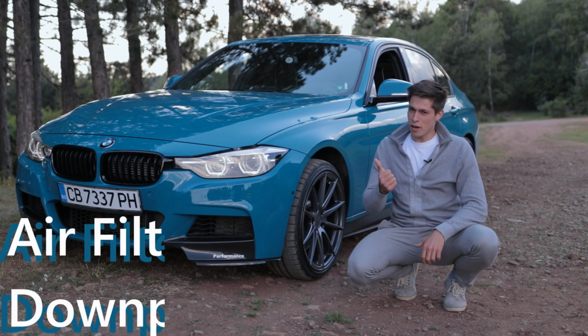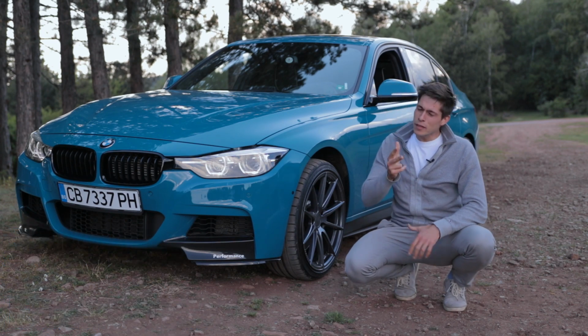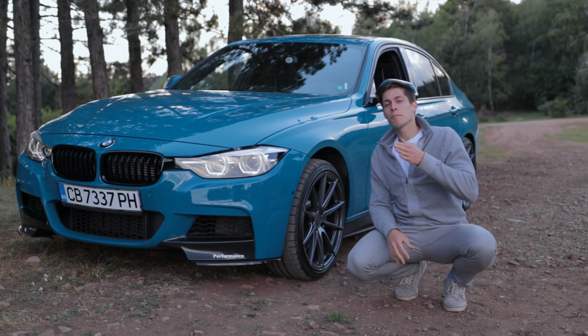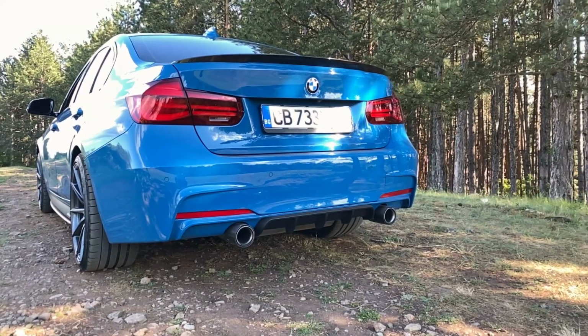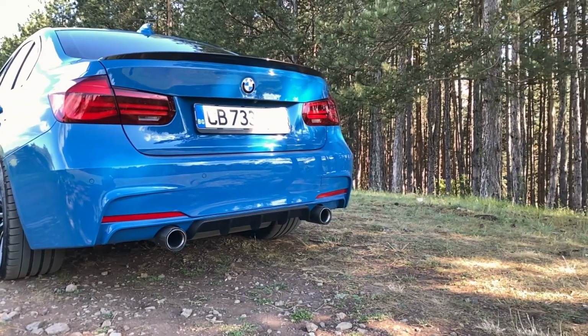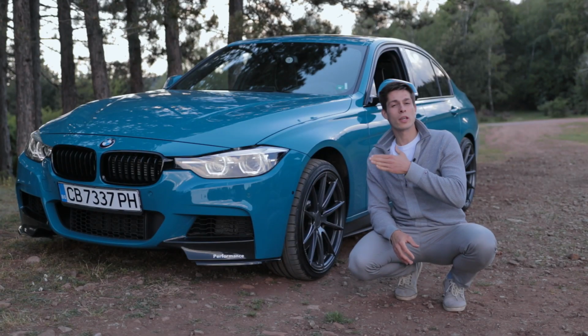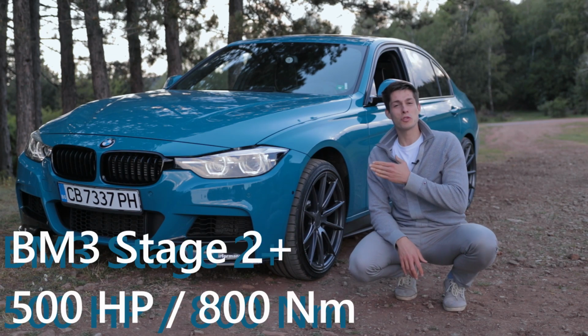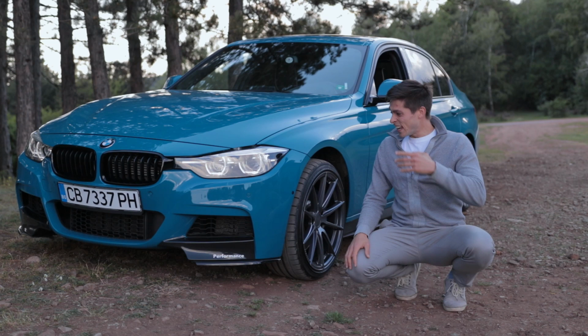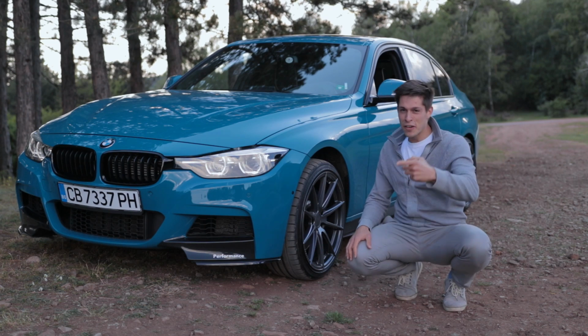This one comes with an air filter, a downpipe, and some other goodies like a high pressure fuel pump, which is coming from the Supra and the new Z4, to bring the total power with a boot mode stage 2 plus on 93 octane to 500 horsepower and 800 Newton meters. So to answer the question, is this the ultimate sleeper? Hell yeah!